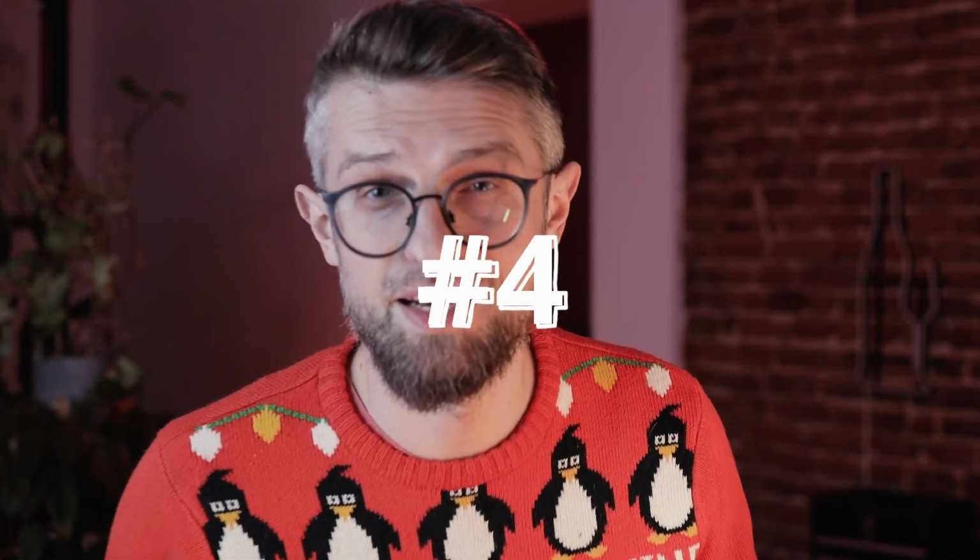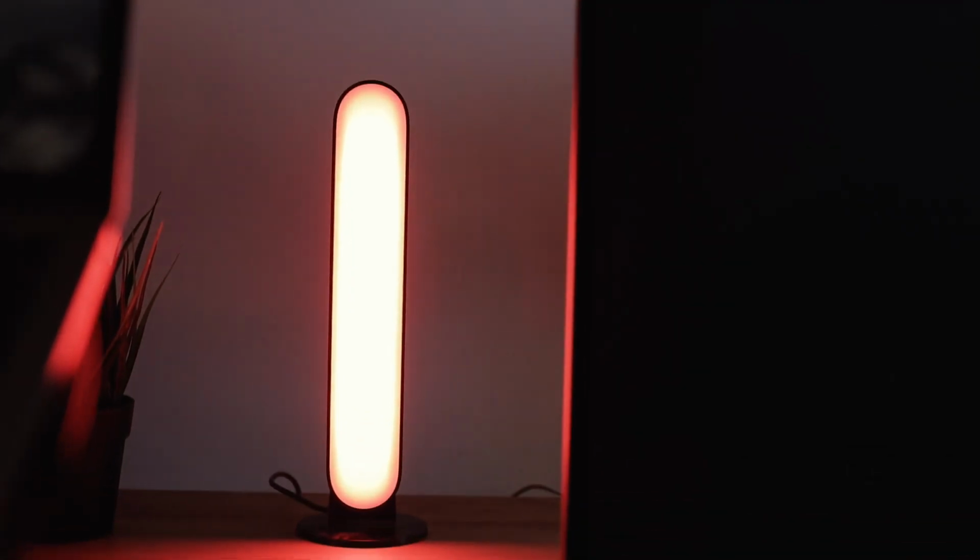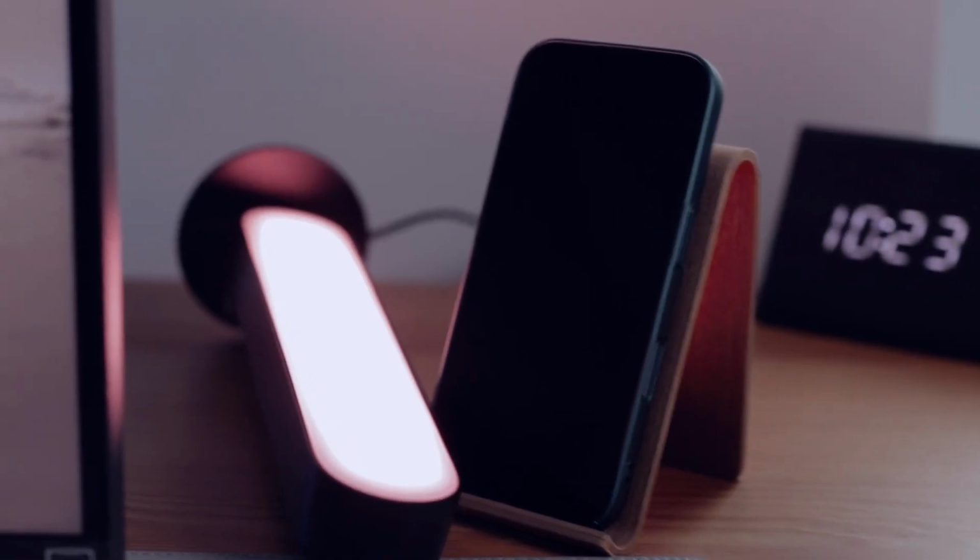Next one, some fancy lighting. I've been a big fan of the Philips Hue light system. You don't see the colors exactly, but I'm using those lamps here all over the room. And they have one product that I enjoy very much. It's called the Philips Hue Play. It's those two lamps that you can just put on your desk, either facing you or facing the wall. And of course, those are RGB, which means you can use the whole power of the Philips Hue application, and you can set it to whatever mood you happen to be in right now.